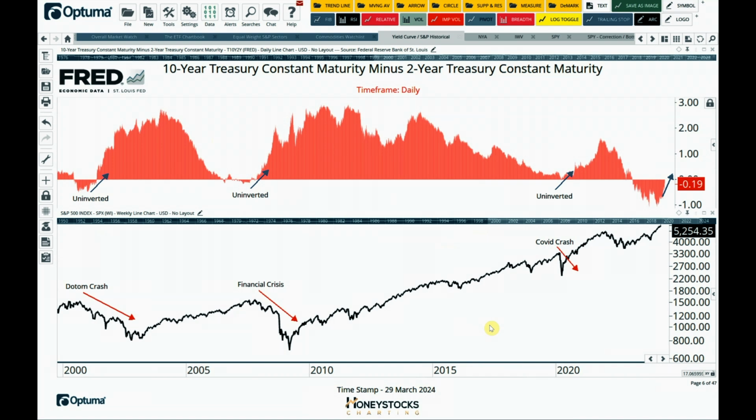And this is a chart that I've been covering for the last few months on my YouTube channel, just highlighting that the signal to perhaps start to look for a risk-off environment is when the yield curve starts to steepen and uninvert. As we can see historically, it has been a very good signal to start to think about defensive action.